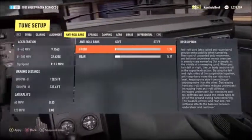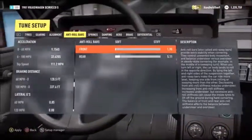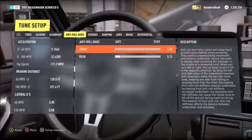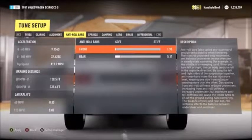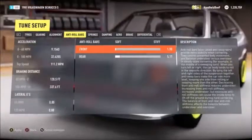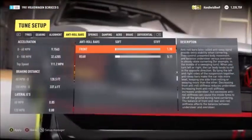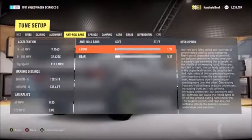The rally, they're very stiff. I think when I first put them on here, they were about midpoint, with the front stiffer than the rears. Now with front wheel drive and all wheel drive, you'll tend to find that you'll end up having the front softer than the rears, because most of the time, if you have it too stiff at the front and not at the rear, you'll really struggle to actually turn your car in.